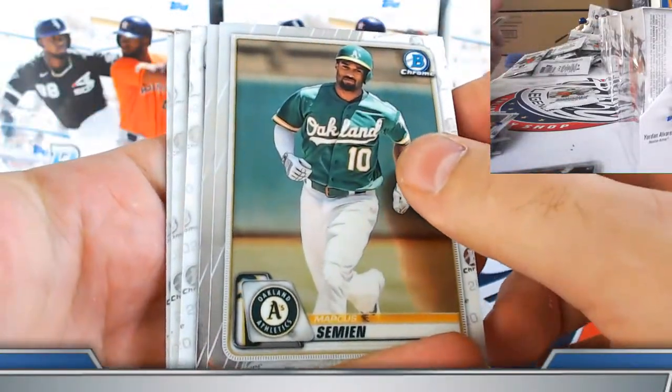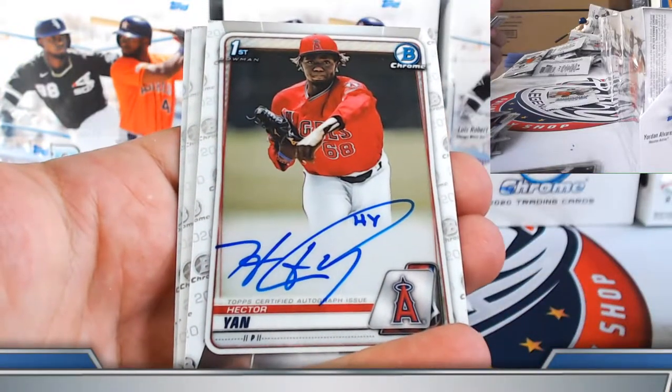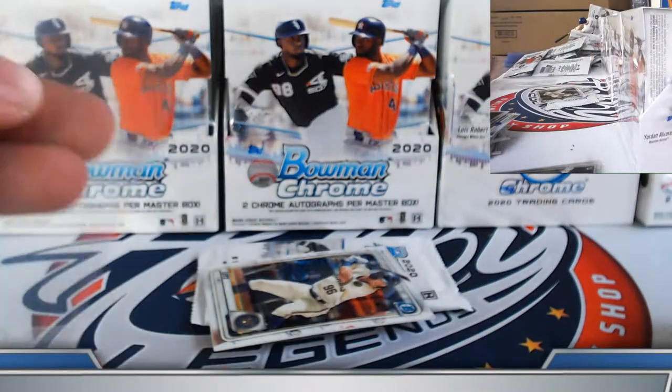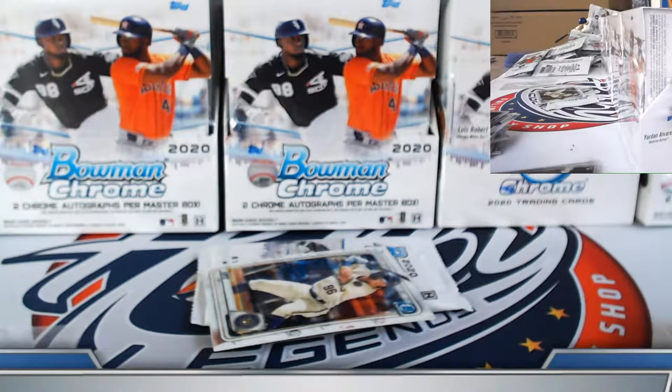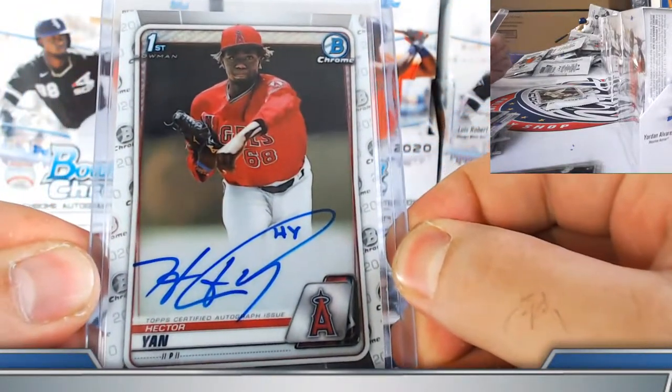499. And it looks to be a base autograph here. It is Kyrie Hector Yon. Kyrene Paris. Wrong one. Hector Yon. There it is. Okay, so base auto box here in number two with the Graham Stinson base, Hector Yon base prospect autograph.